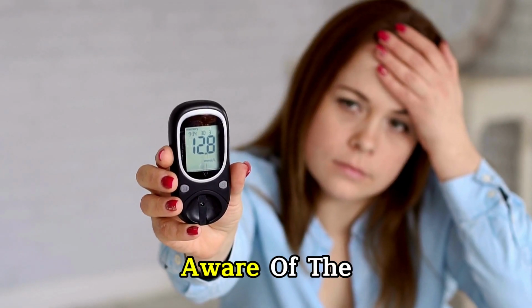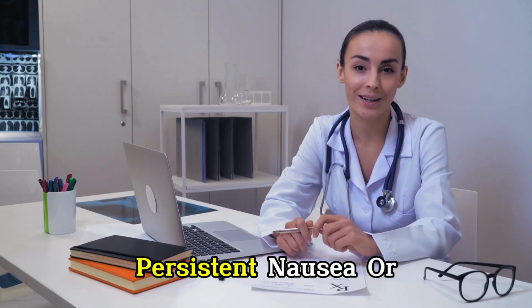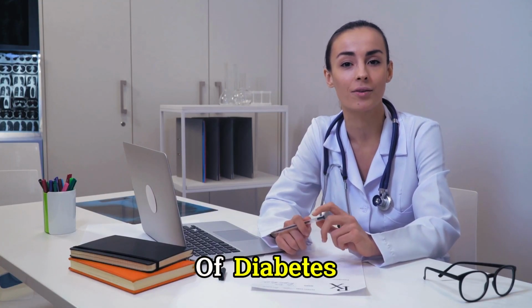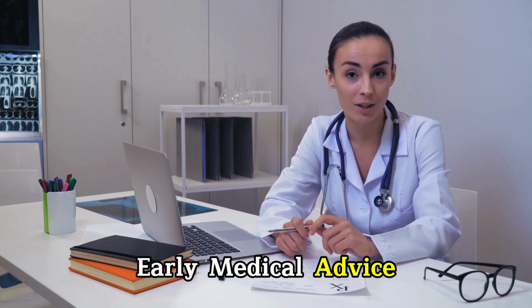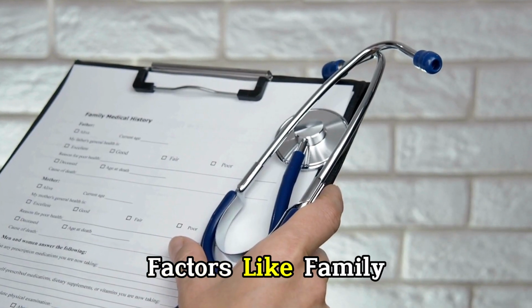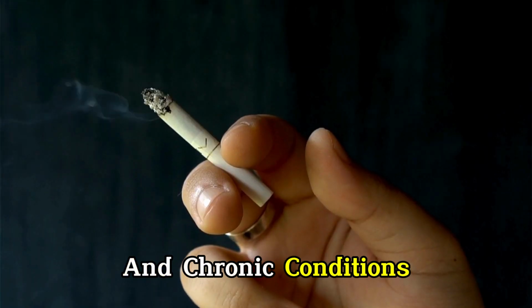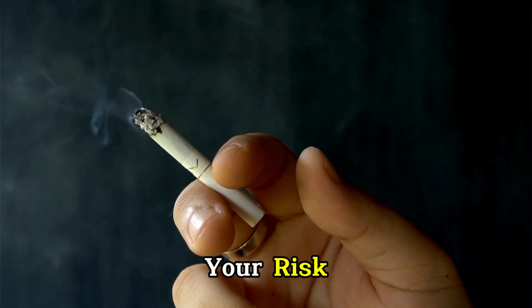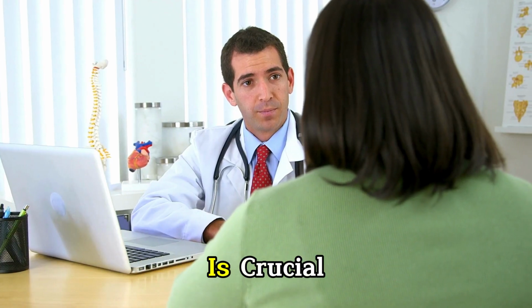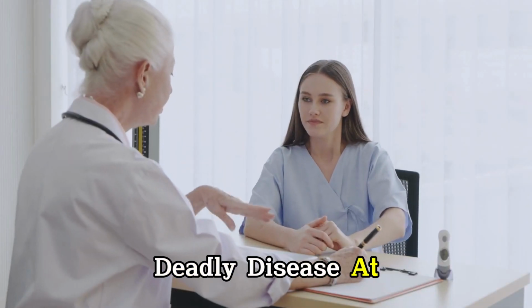However, by being aware of the warning signs such as unexplained weight loss, jaundice, persistent nausea, or sudden onset of diabetes, you can stay vigilant and seek early medical advice. Understanding the risk factors, like family history, smoking, obesity, and chronic conditions, can also empower you to make lifestyle changes that could reduce your risk. While early detection is crucial, prevention plays a major role in keeping this deadly disease at bay.